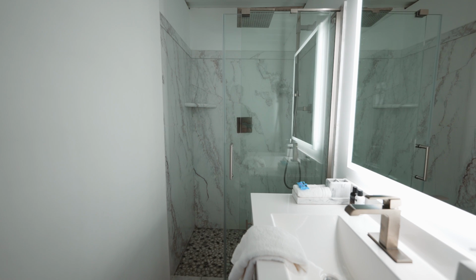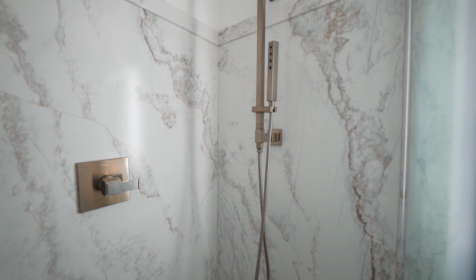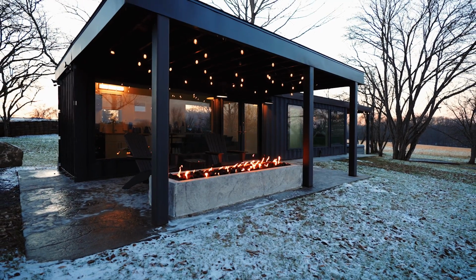This bathroom is nice. This overall place is pretty nice, but what do you guys think of this shipping container home? And that is all located here at Arcadia Estate in New York. I hope you enjoyed these tiny houses.